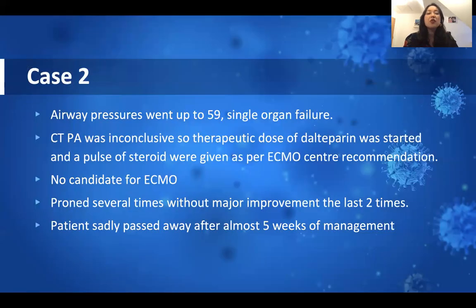The airway pressures went up to 59. We played a lot with the tidal volumes, with the pressure supports, with the PEEPs. The best airway pressure that he had at some point was 38. We couldn't bring it down less than that, always as a single organ failure. The CTPA was inconclusive, but he was started on dalteparin, therapeutic dose for PEs, and a pulse dose of steroids.